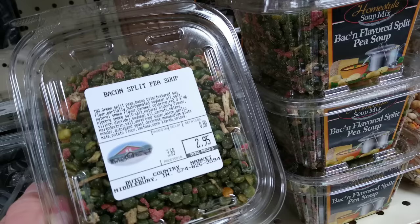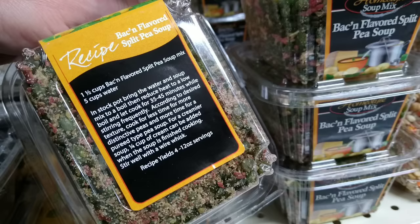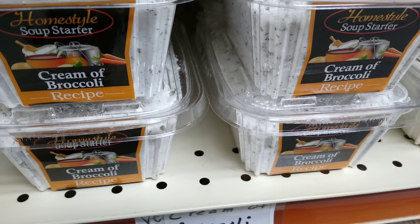Here is a bacon split pea soup, and what's interesting is the fact that all you need to make this is 5 cups of water, and then it looks like maybe 1.5 cups of the actual mix. They have different flavors. Here is, for example, a cream of broccoli.